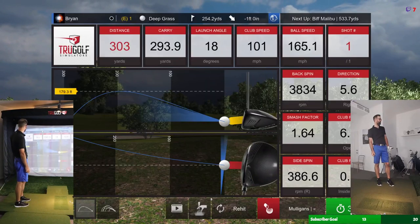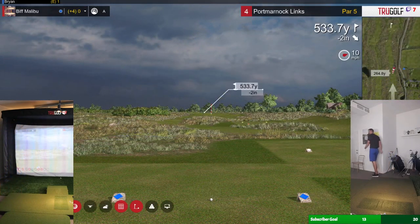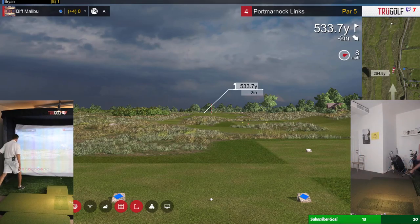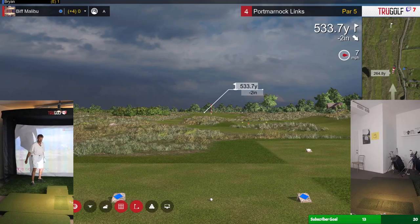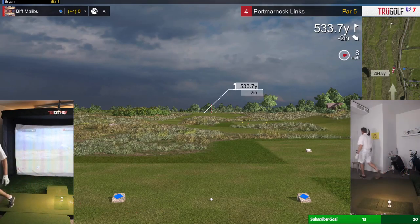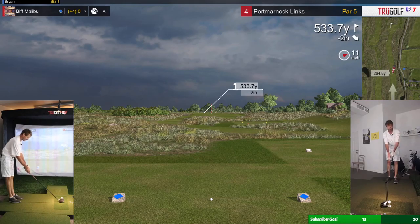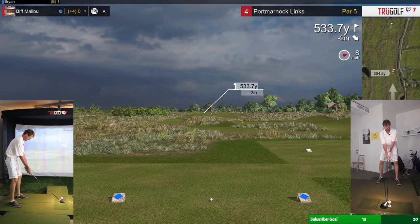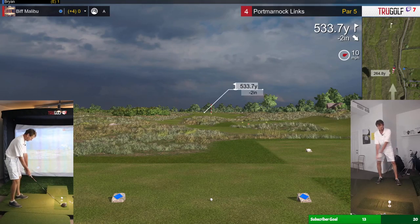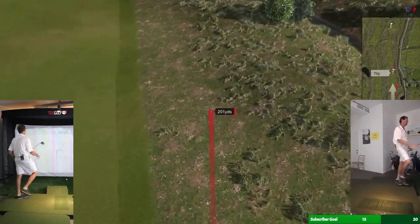Am I even inbounds? Okay. Playable. 179 feet in the air. That was a pop-up lock garbage swing. Three. Lower everything down a little bit. It's a good impact. Oh, that's well struck. You just missed it.